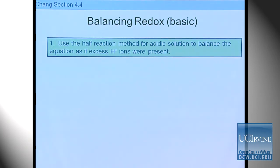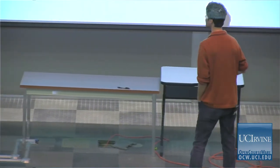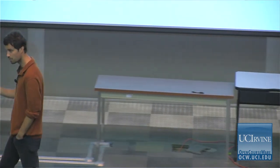Okay, so what is the recipe? Let's say I have to balance a redox reaction under basic conditions. What I do is, I use the same tools that I already applied last time. Use the half reaction method for acidic solutions to balance the equation, as if there were an excess H+. Very strange, but this is how we're going to do it. Okay, so we just do exactly the same as before in acidic solution. Okay, so that basically means that I end up probably with some H+ in my final equation.